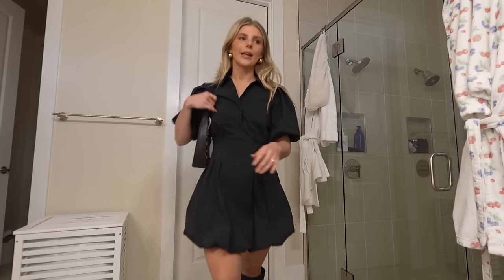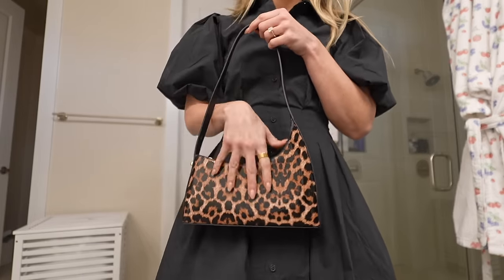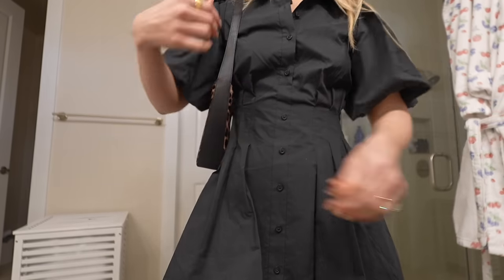So I already put my lip gloss and my lip liner in here. Just need to switch over my wallet and such.